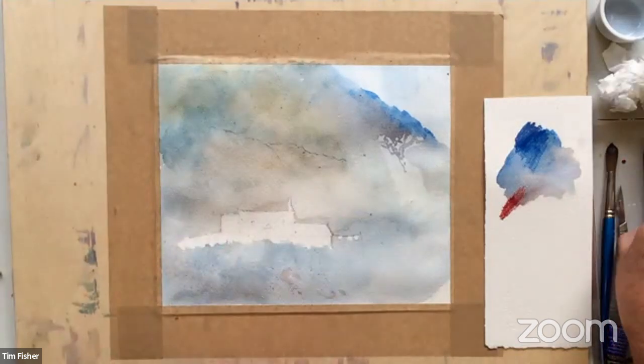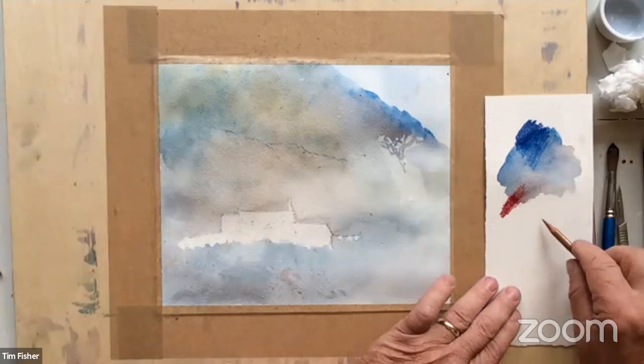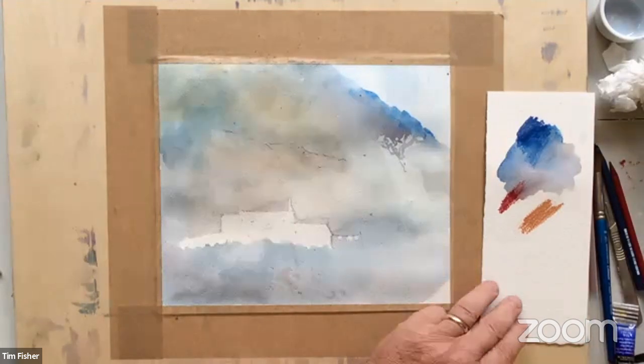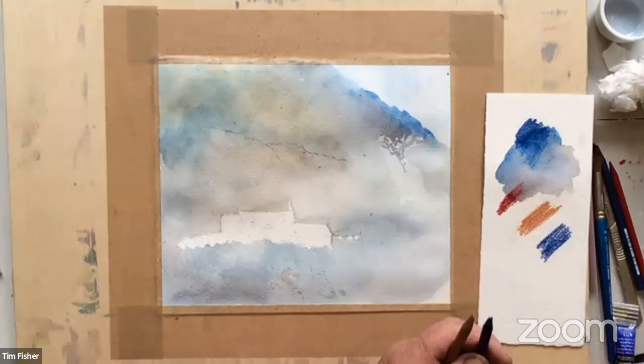So we want a grey sort of slate for the roof. To make it grey, I'm scribbling yellow ochre and French ultramarine blue, and that should give us a sort of greeny grey.